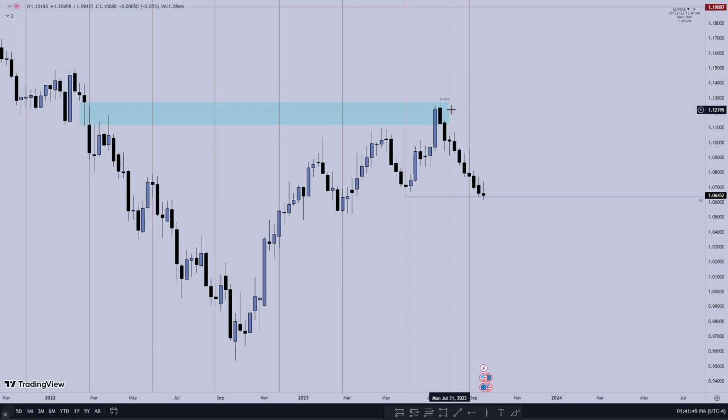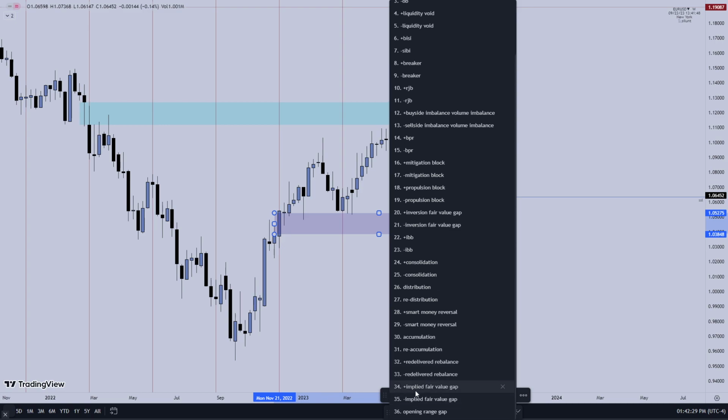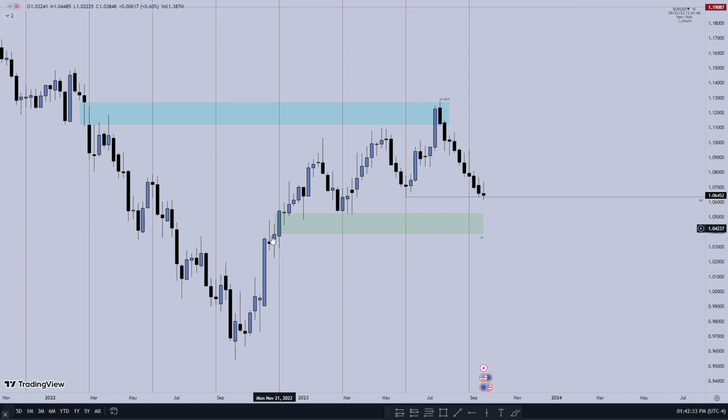We hit this weekly south side volume imbalance, and we just trickled down ever since on the euro as well. The euro's taken out its respective south side, and here's the respective south side with the British pound. There's a redelivered rebalance here. This would be the most likely area of interest. So that's what we want to see coming into the next week.